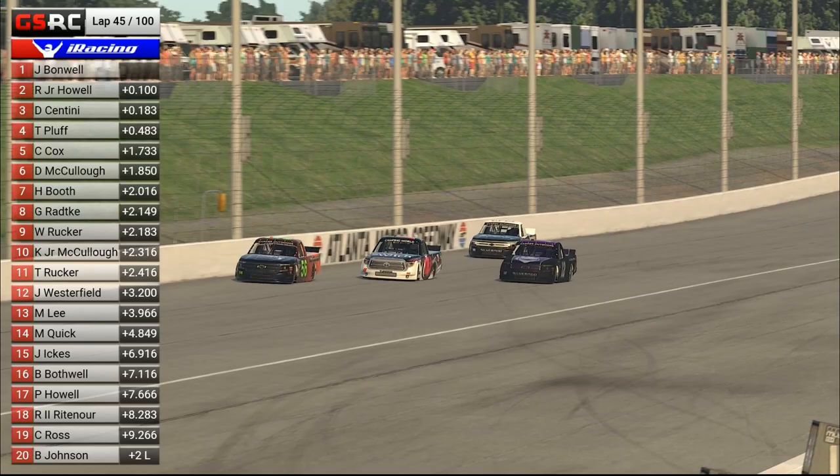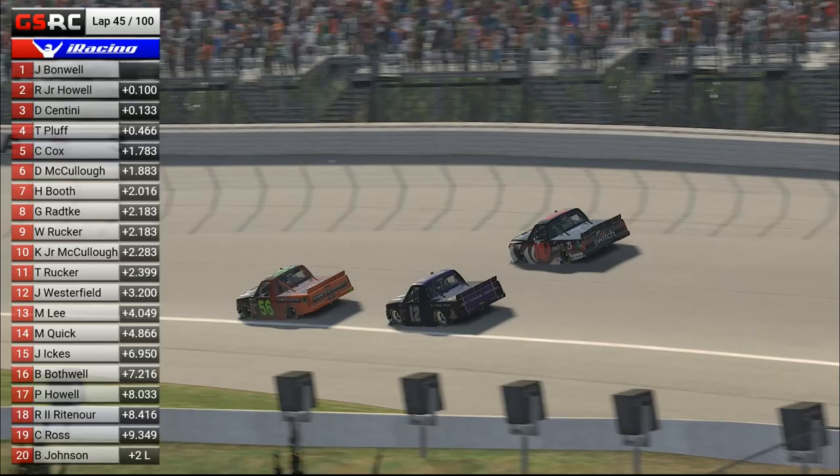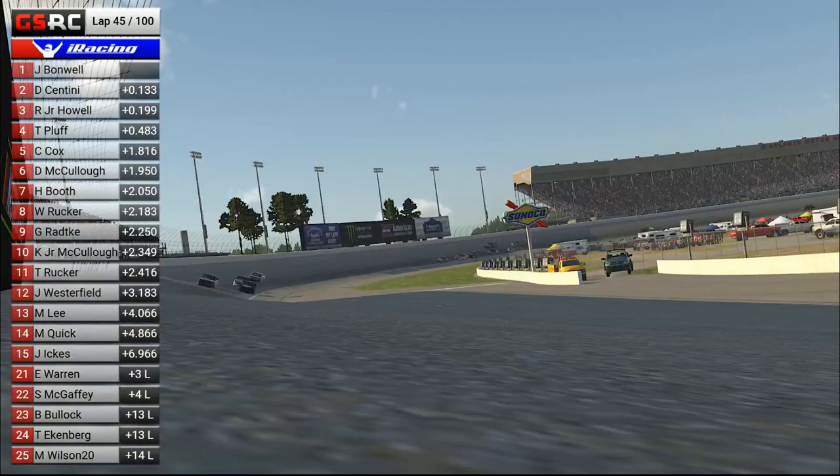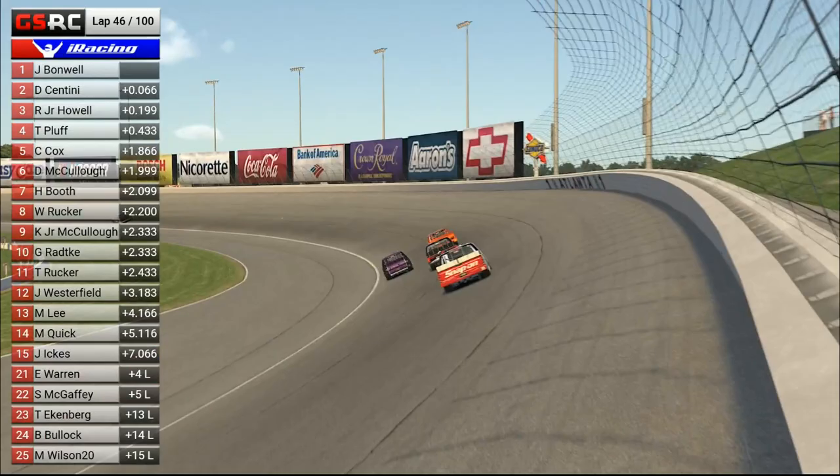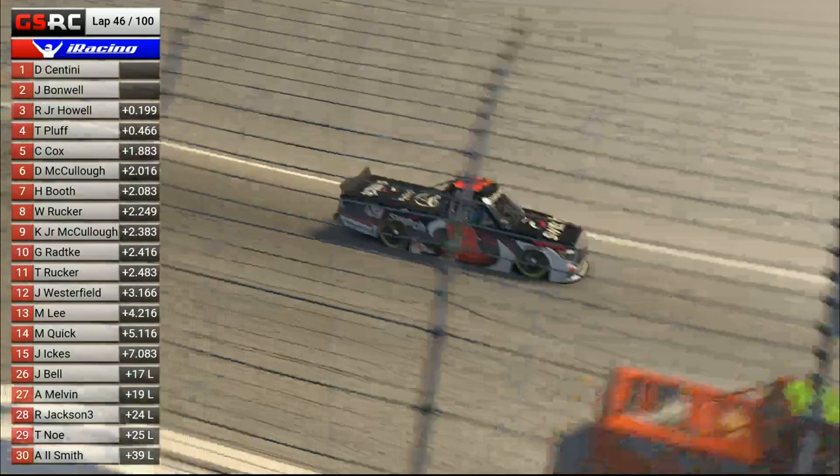Not quite so much, as Josh Bonwell is going to slide down to the inside line. Yeah, that's Centini who's managed to take second away. Howell gives it up. Up in front of them, Josh Bonwell still has not relinquished the lead, though everybody's been trying. Don't forget Tyler Plouffe. That's the fourth truck that you see back there. Ooh, Bonwell gives away the inside and allows Centini to step through the door, and he is not waiting.